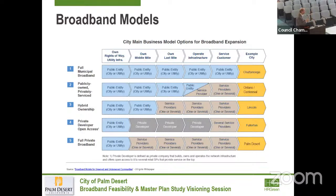Model number four is potentially making Palm Desert what we call a fiber-friendly community by adjusting your public policies so that it's easier for people to install fiber and those types of things. And that could include accelerated reviews, accelerated inspections.